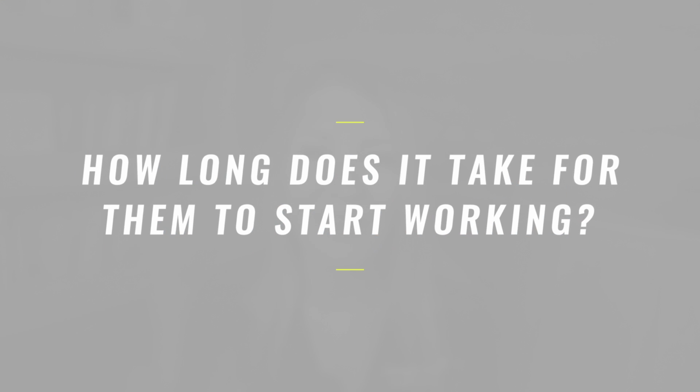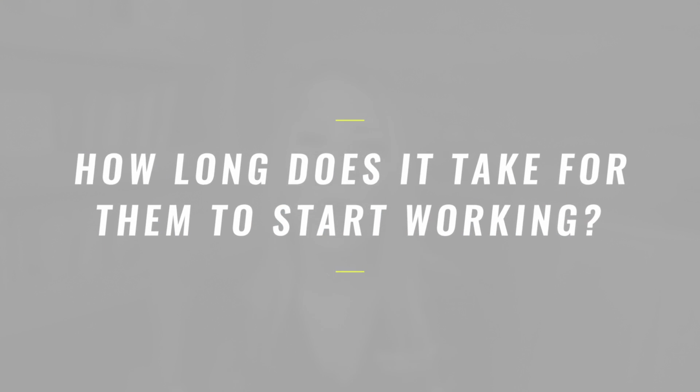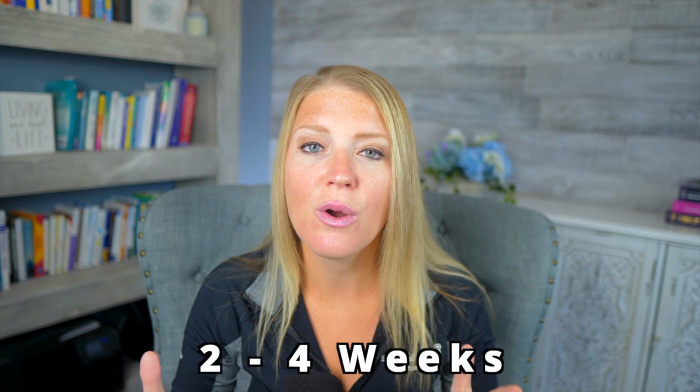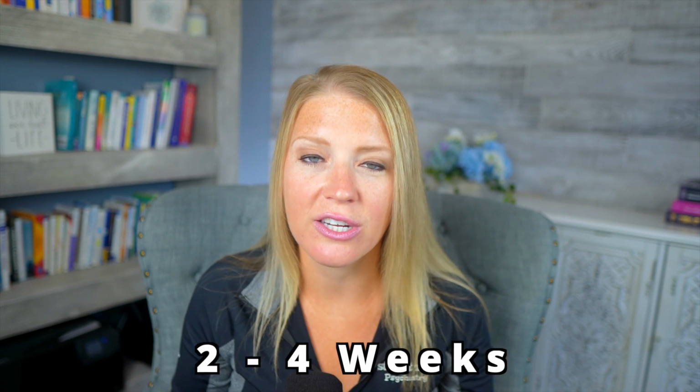Now, how long does it take for Clonidine and Guanfacine to start working? What we see is that both of these medications have a delayed effect, meaning that the medication needs time to build up in your system before you start to notice a benefit. Generally, patients report it taking around 2 to 4 weeks before changes are seen.